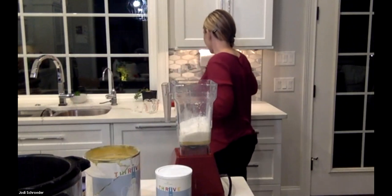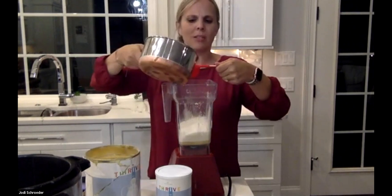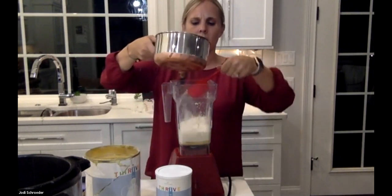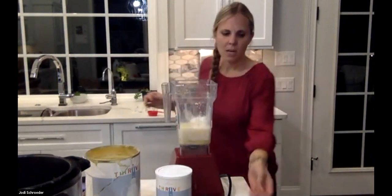Now my water's not boiling anymore. Look at it. It's almost boiling. So I'm going to put a 1/3 cup in. Blender up.